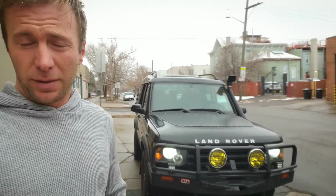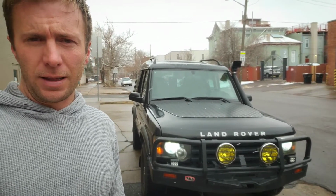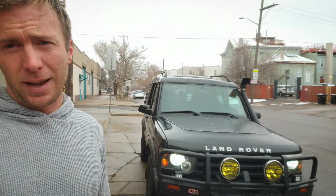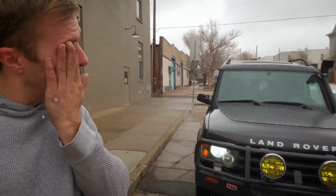If you ever look up something called the Camel Trophy, check it out. It's phenomenal. They essentially went through the most remote areas that you could even think of with essentially stock Rovers and a factory winch mounted to them. So that's what kind of drove my passion behind owning one of these.